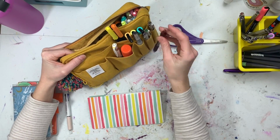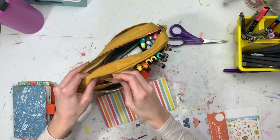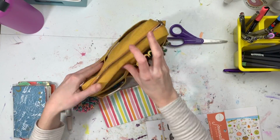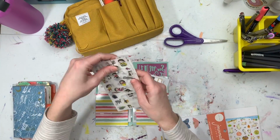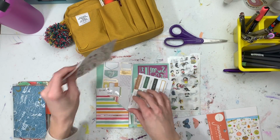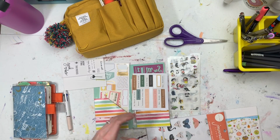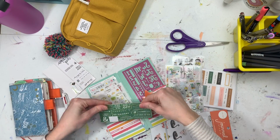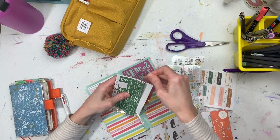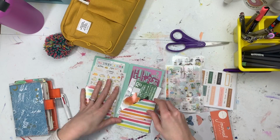So I did. And then this, that's a Sarasa pen in a 0.7 in that kind of reddish wine color. It's a pretty color, so I thought I'd throw that in there. But it is gel, so I'm going to have to remember that it will smear if I try and watercolor on it or do something crazy. And then more of those Heidi Swapp stickers.